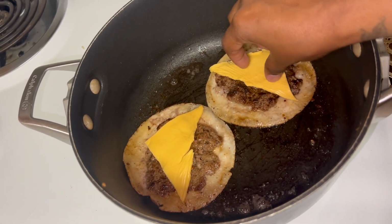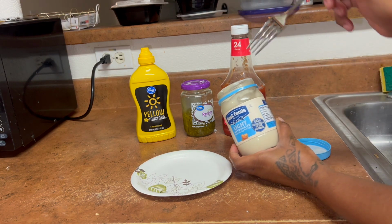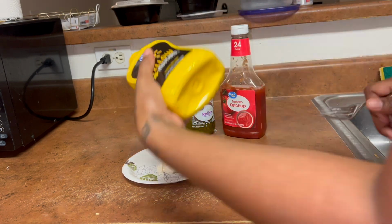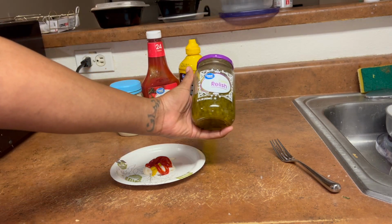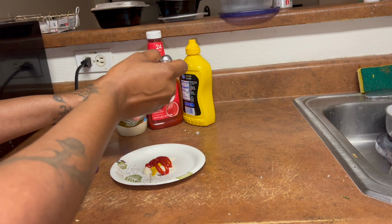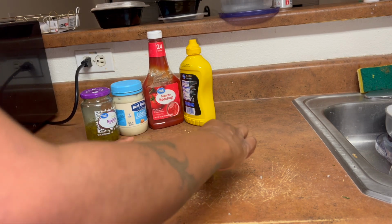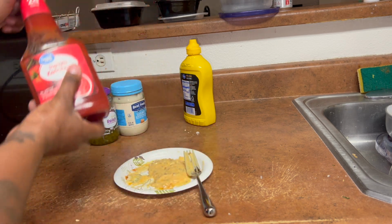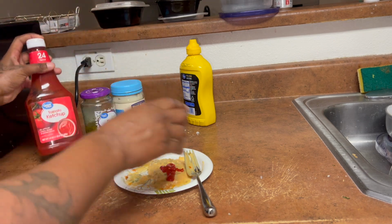Make our sauce. So we're gonna put a little of this light mayonnaise, 35 calories. Just get some mustard, get some ketchup, then relish. $24, 9 times out of 10, I put a little more because I wanted it a little darker.